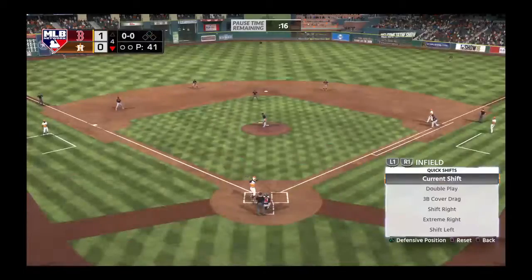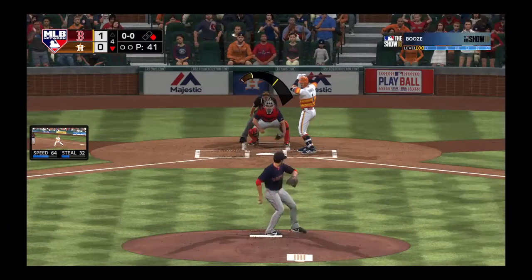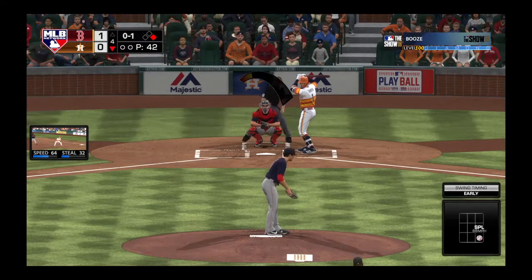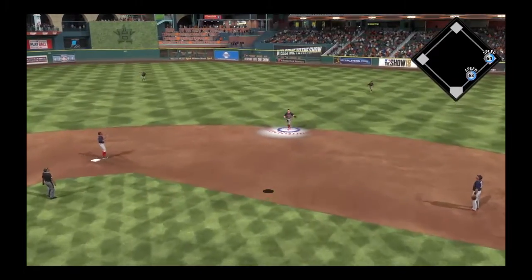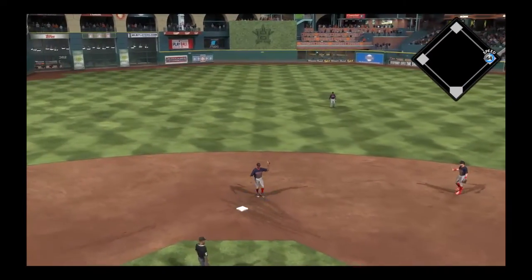Next up for the Stros, Carlos Correa. And maybe a little extra motivation for him here after being hit by a pitch in his first at-bat. First pitch hacking here, and that's the first strike. This pitch is popped up. Kinsler is there. And he hauls it in for the first out of the inning.